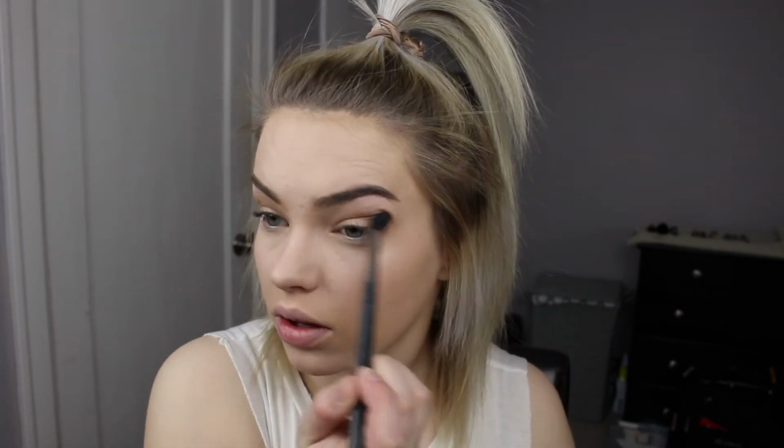And I'm just picking up blending brushes and blending at this point. I don't necessarily want it to look like I have a ton of shadow on. I'm really just trying to deepen my eye a little bit. So blending is key in that instance.